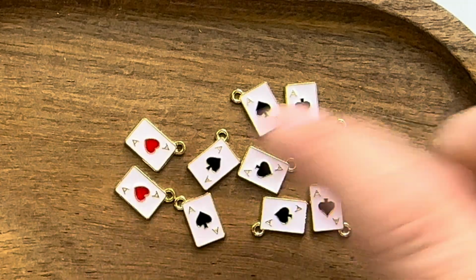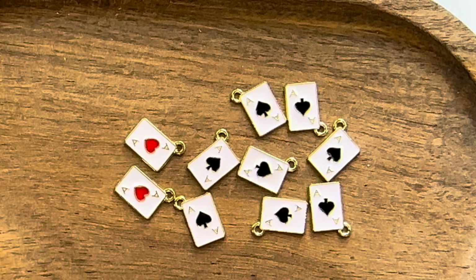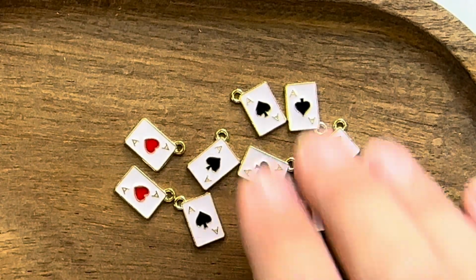I'm sure that I was expecting it to be half and half, because I was thinking that the little Ace of Hearts would be lovely for Valentine's Day. Only getting 2 of them is a bit disappointing. I would have been okay with more of those. But I think they're really nice, and they're smaller than a lot of the ones that you get. So you kind of get what you get. I mean, it could have been more hearts than those.